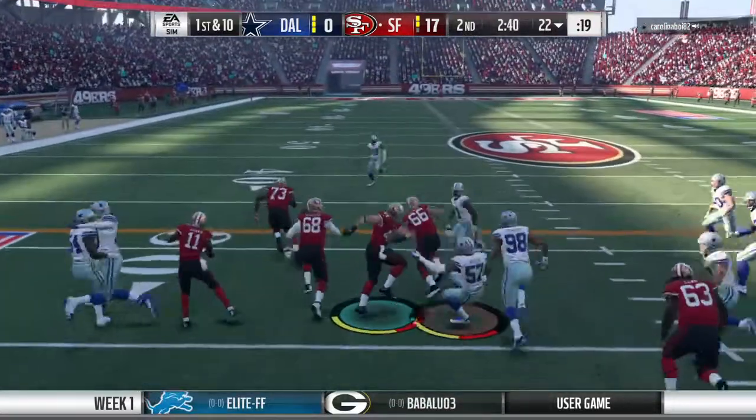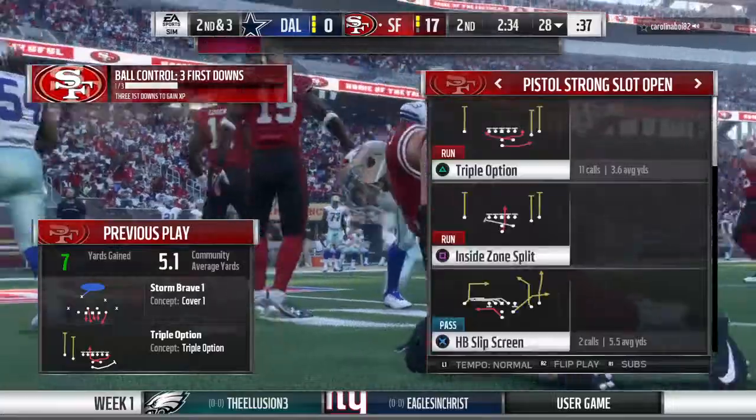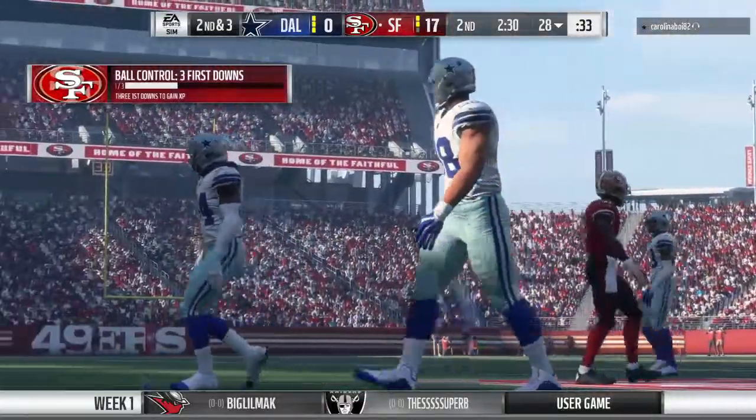First man through, it's the fullback Juszczyk, and able to break one tackle, but then quickly brought down. But a nice little gain. It's a 7-yard carry to set them up with a 2nd and 3. And that's a nice gain by him on first down, picking up some key yardage.